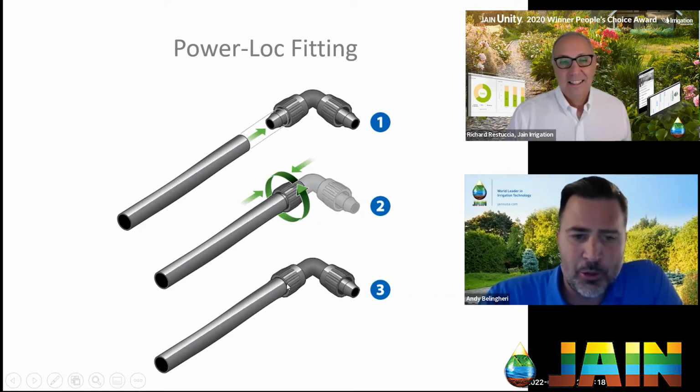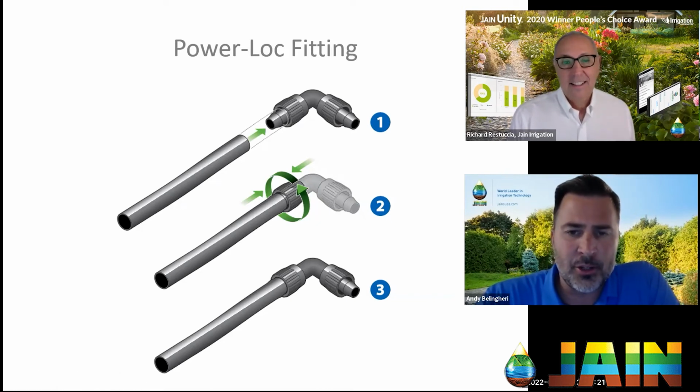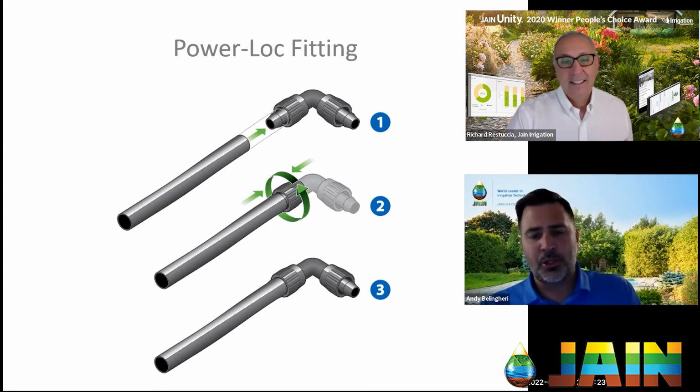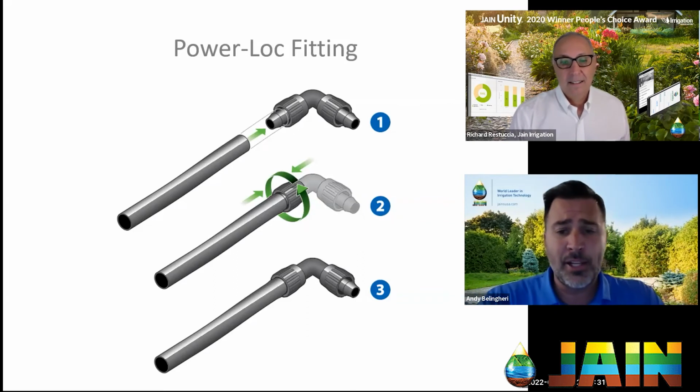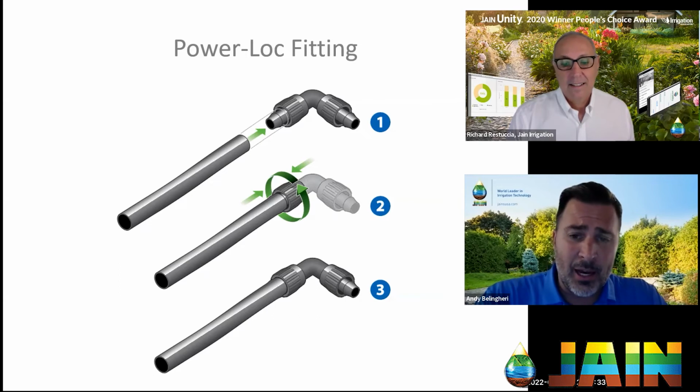And this drip tubing is rated for about 55 psi. So, or your drip system shouldn't exceed 55 psi. So as long as you're within that operating pressure, you'll be fine. But let's say you cut your tubing the wrong size, you can back that locking nut off, pull the tubing off, cut it to the right size, and then reinstall it so it's reusable.